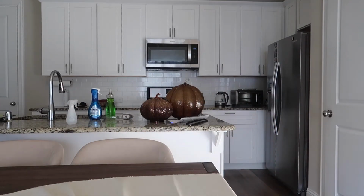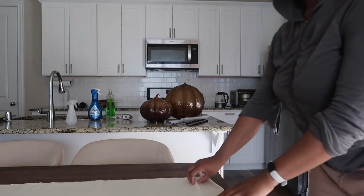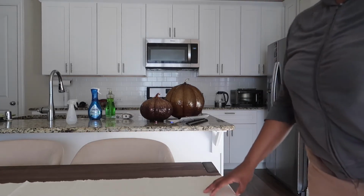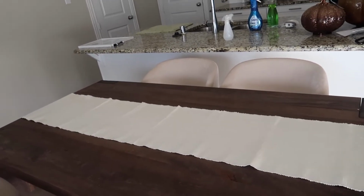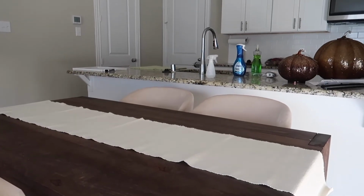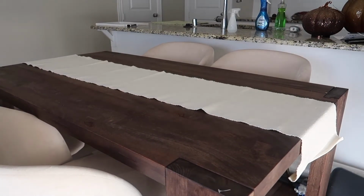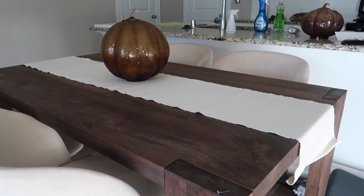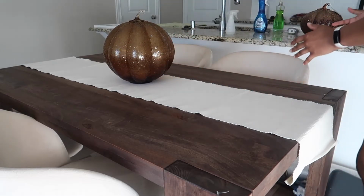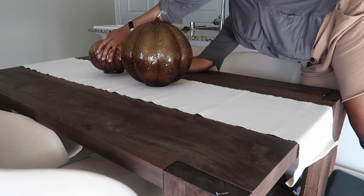Okay. Which way is front? Okay, this looks like that. Okay. So this is what it looks like right now. I kind of like it wrinkled. I think it looks cool. So now it's time to put the pumpkins on. Put this fun pumpkin right here. That other pumpkin right next to it. So like this, and like this.